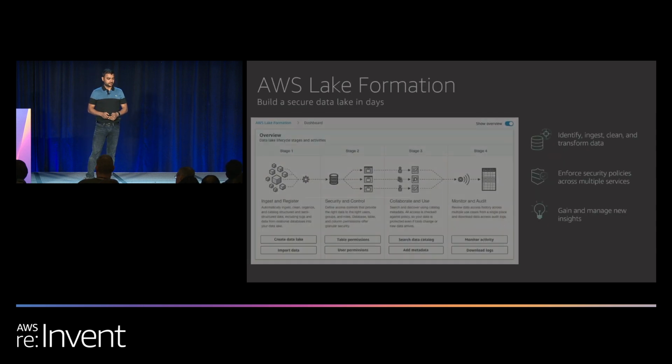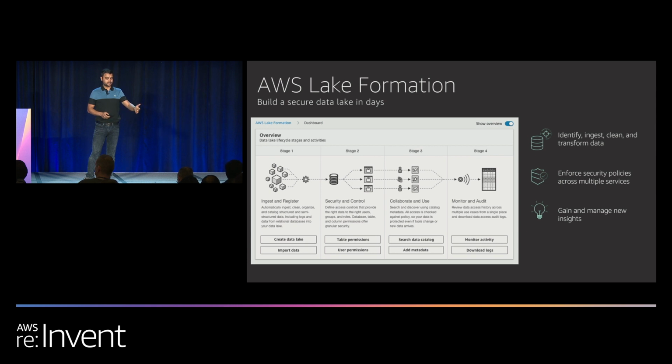So let's look at the next level of automation in this entire data lake creation. And we launched this through Lake Formation. This was a service we launched a year ago, and this is around automating that entire process of going from ingesting these assets from your on-prem system or other data stores that are lying in other environments, making managed transformations run in an automated manner.